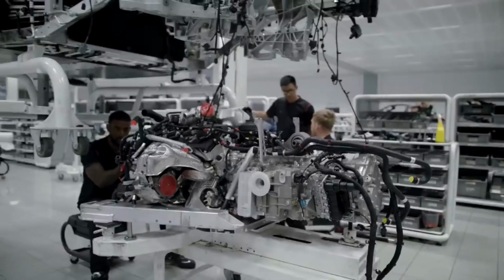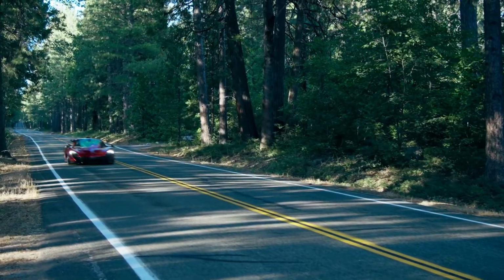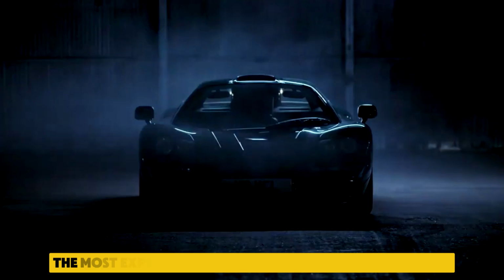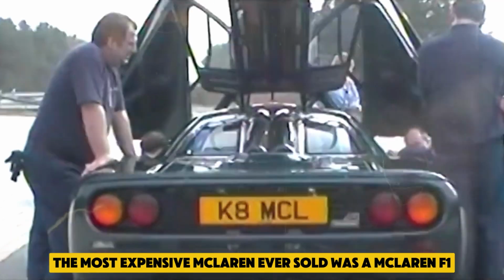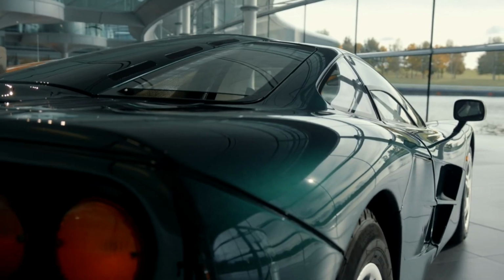McLaren produces only around 20 cars per day, ensuring exclusivity and quality. The company's McLaren P1 can accelerate from 0 to 60 in just 2.8 seconds. The most expensive McLaren ever sold was a McLaren F1, auctioned for over $20 million.